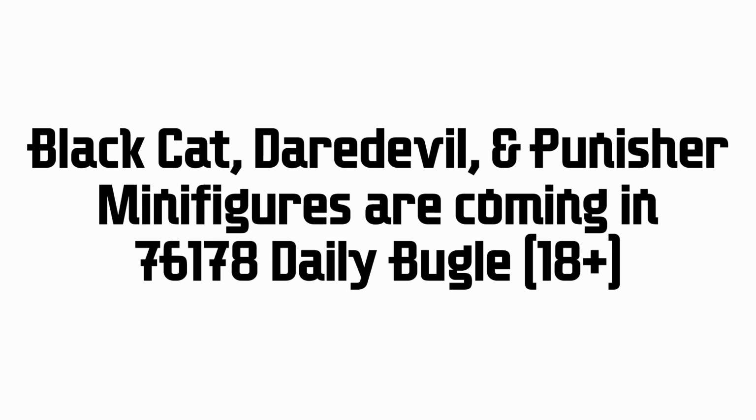Of course, I love the character Black Cat, and I'm so excited that we're finally receiving her in minifigure form. I think that's well overdue, so that's going to be really fantastic to see. And then Daredevil and Punisher, of course, I'm not sure if they'll be these versions, but I know that mainly from the Netflix shows, and it's so exciting that we're finally going to be hopefully getting them within this set.